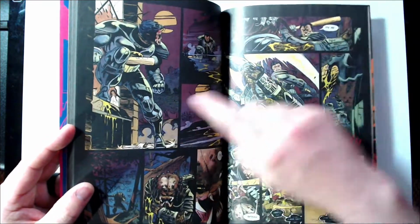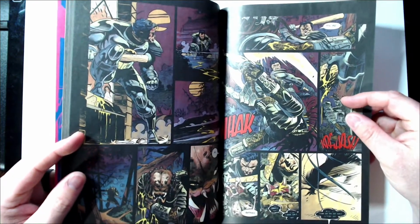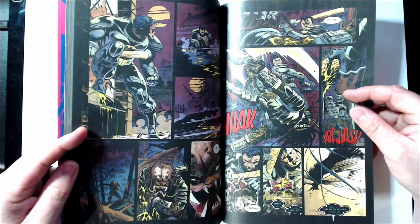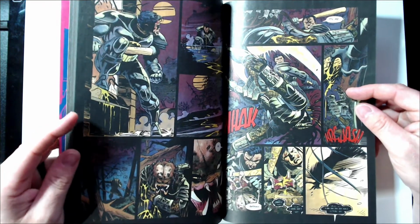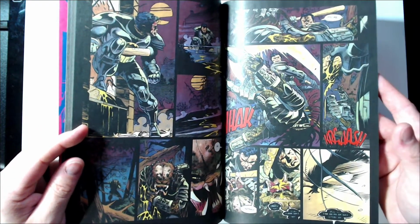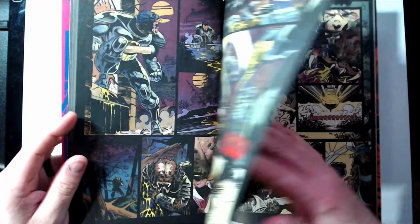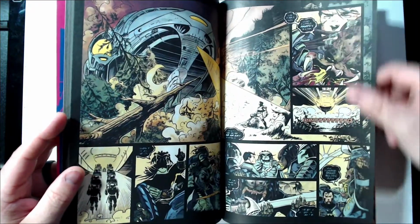Oh, it's a great pose. Batman without his mask on, just a baseball bat. We've stripped down everything we can. Now we're going hand to hand, baby. Hand to hand for the most part, except he's got a bat. But you know what I'm saying. I like that shot of the eye. Good emotion there.